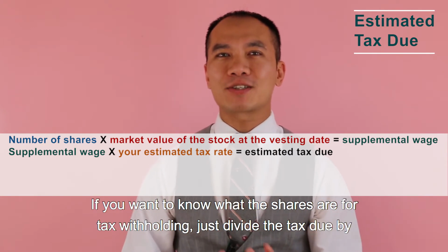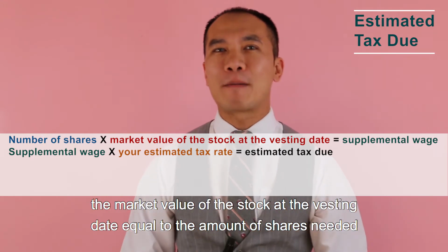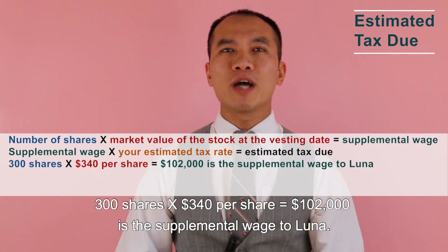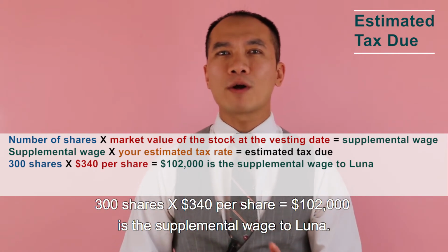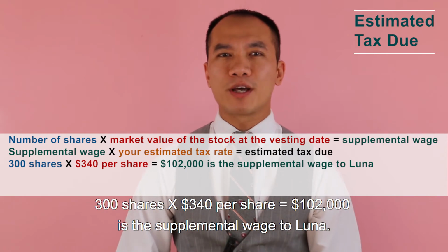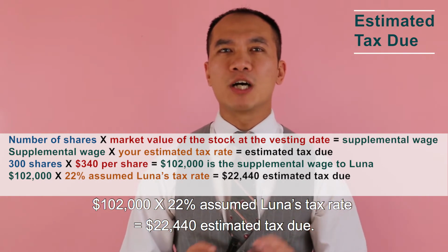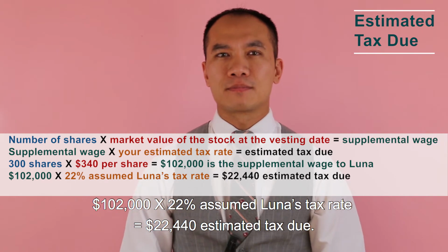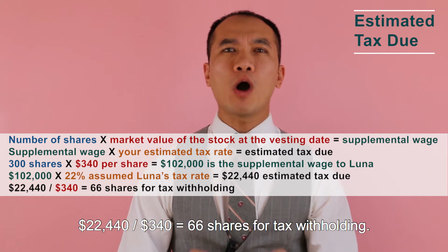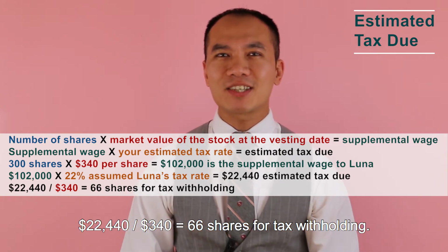If you want to know the number of shares for tax withholding, just divide the tax due by the market value of the stock at the vesting date, which equals the number of shares needed for tax withholding. Continuing from our example of Luna, 300 shares times $340 per share equals $102,000, which is the supplemental wage to Luna. $102,000 times 22%, the assumed Luna tax rate, equals $22,440 estimated tax due. $22,440 divided by $340 equals 66 shares for the tax withholding.